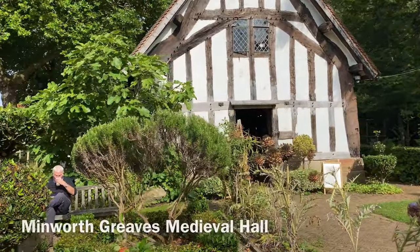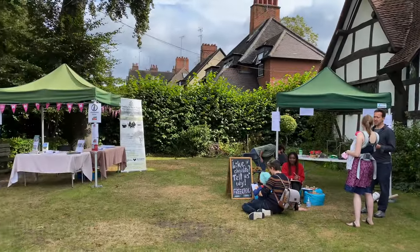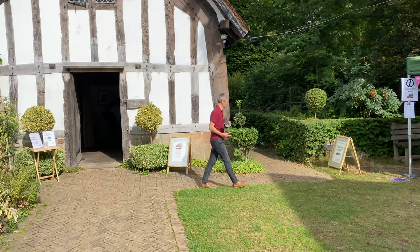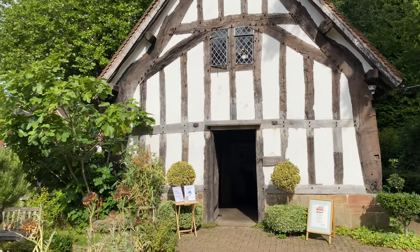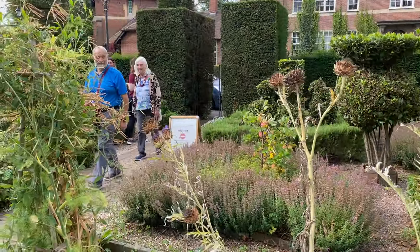This is Minworth Greaves, a timber cruck framed Grade II listed medieval hall. It is thought to date from the 14th century or possibly as early as 1250. Minworth Greaves is situated next to Selly Manor and is run as part of Selly Manor Museum.